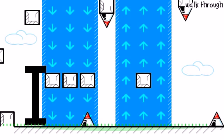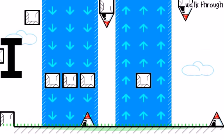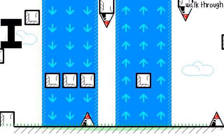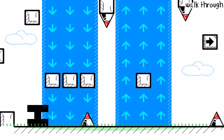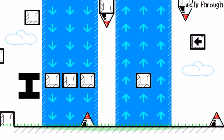Okay, what did I want to do here? There we go. Hop up like that. Hop up like... No, not there. I want to go up even higher. Hop up like that. Get onto this. And then jump over! What? I didn't do that right. I know I didn't do that right. What did I do wrong?